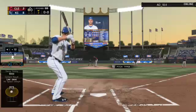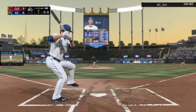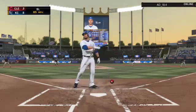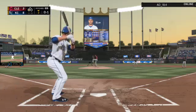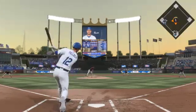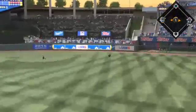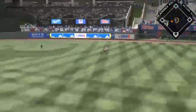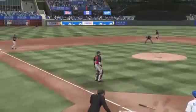Some stirring now in the Cleveland bullpen. They'll get both a left-hander and a right-hander up and throwing. A.J. Pollard stands in as he checks his swing here for strike one. Nothing in one count. Here it comes. Lofted in the air out toward right center. Bruce has a read on it. Makes the catch, but the runner from third breaks for home. And he's safe.